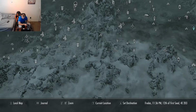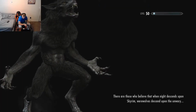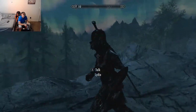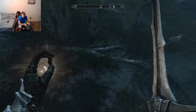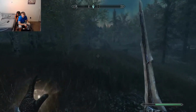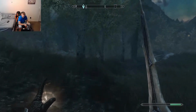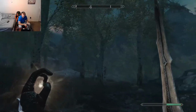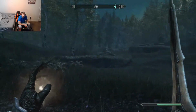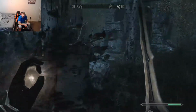I will be going to Boulderfall Cave and making my way to this location that seems to be pretty vague. So hopefully this won't take too long to find. This might be it. Yeah, this is it.